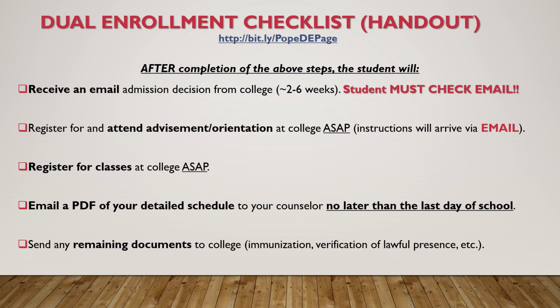Okay? We want students to then email a copy of that schedule to the counselor no later than the last day of school, no later than May 25th this year, so that we can make sure that we are getting your funding approved for those classes before we leave for summer break. It also helps us to verify that your dual enrollment classes are going to match up with your POPE classes. If there's an issue, we can reach out to you at some point during the summer, hopefully, and try to resolve those issues earlier rather than later.